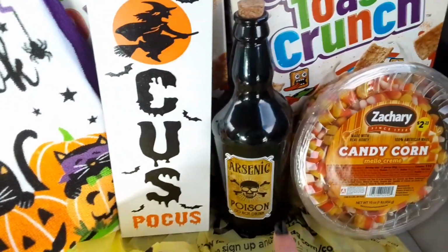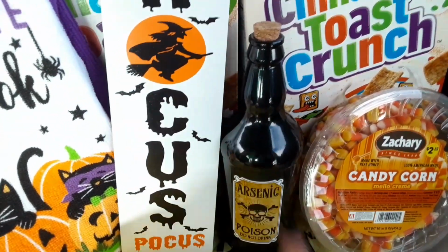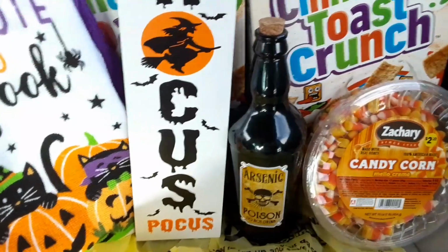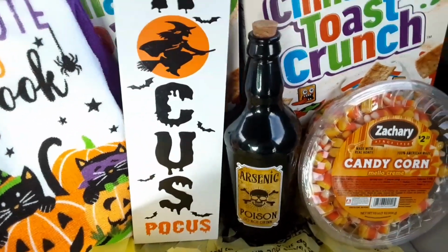Now, I also found this little arsenic poison bottle. It is a glass bottle. It's not plastic. That was $5. So I lost my receipt for that one because I did it separately. But I think it was around $2. All right, you guys do the math.